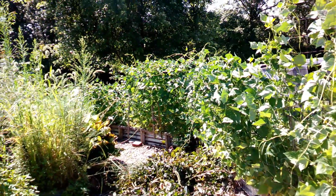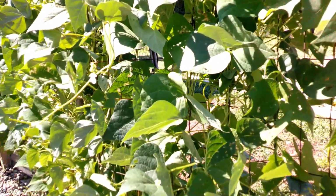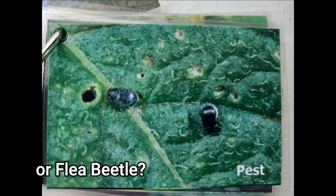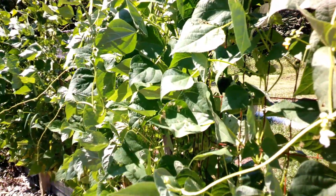Here now, coming to the wall of green beans. This is why I don't start my green beans until the fall, because of bugs. You see you have minimal damage right there. Right here, which does look like a leaf borer. But we sprayed them and they're okay now.